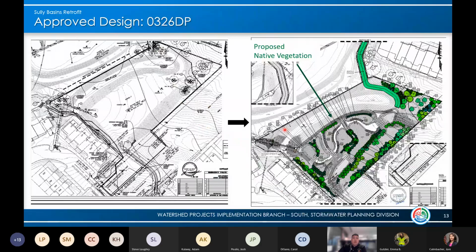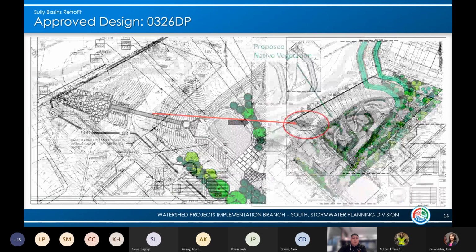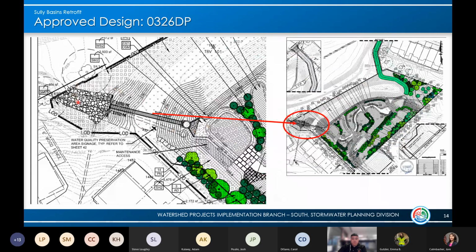This right here is the basin in the London Town community. Just like the other two, we will be adding microtopography, overplanting the facility, and restoring the outfall.